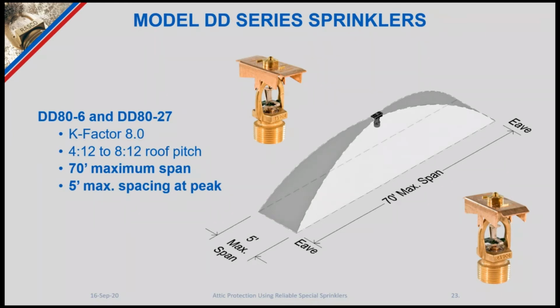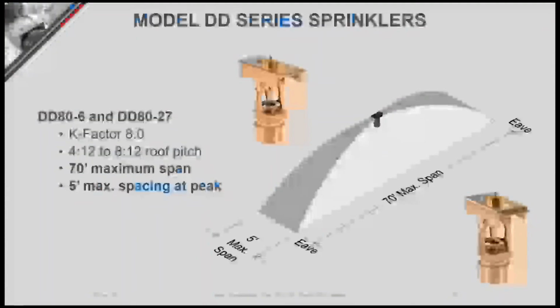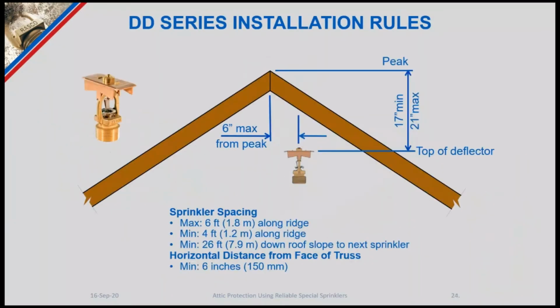These are, again, referring to the angle of the deflector for these products. And as I said, maximum of 70 foot, and that's assuming that our 5-foot spacing at the peak is met. From an installation standpoint, we're going to place this at or near the peak. We do have the ability to install this laterally 6 inches away from the peak. And then our deflector distance from the peak is going to be 17 to 21 inches. Fairly simple.